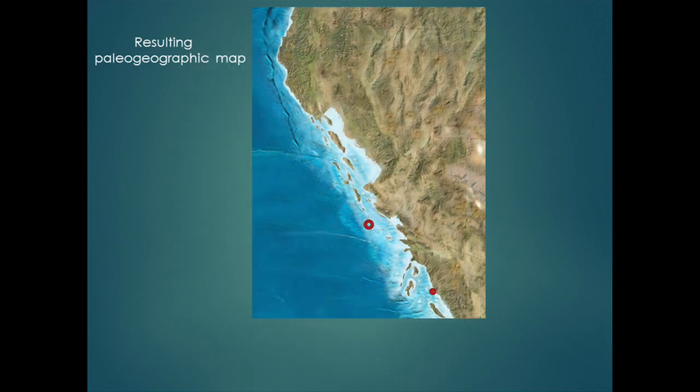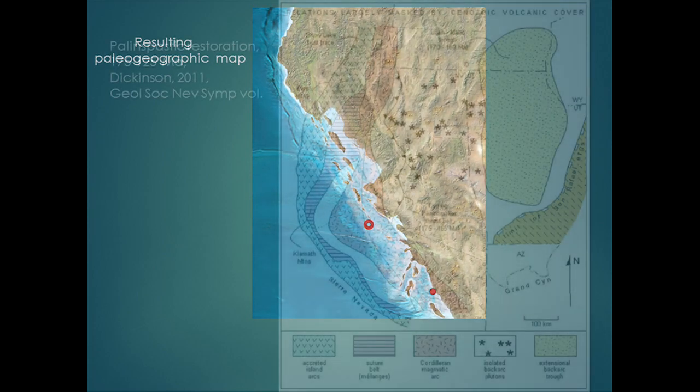And so lo and behold, I take all this information plus other information. There's information in the Miocene of the elevation of various parts of California and Nevada and so forth. There's information on where the rivers were. There's information on how deep the water was that these rocks were deposited in and so forth. And so finally then I can come up with a paleogeographic map that, and again, just for reference here, there's San Diego in the Miocene, and here's San Diego where it belongs today. And we'll talk about how it got from point A to point B there as we move along.